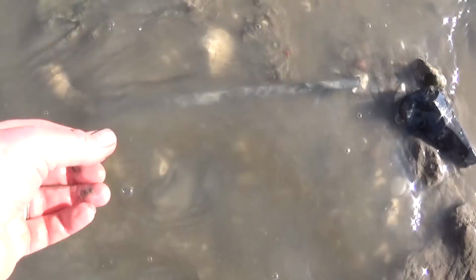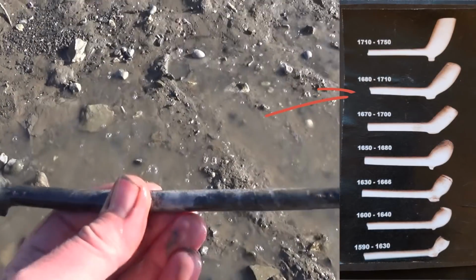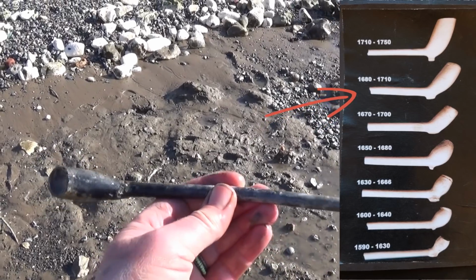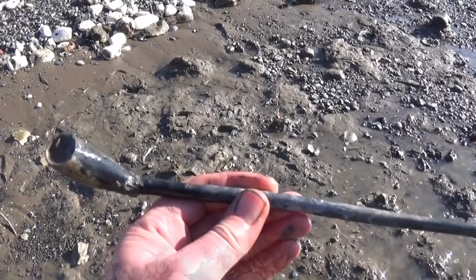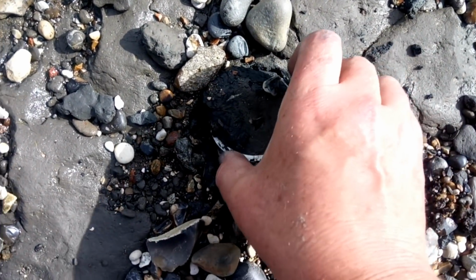So I've given my pipe a little wash, and here she is in all of her glory. One of the longest ones I've found. Definitely top 10 of the longest pipes that I have found. Sort of mudlarking find you dream of, really.